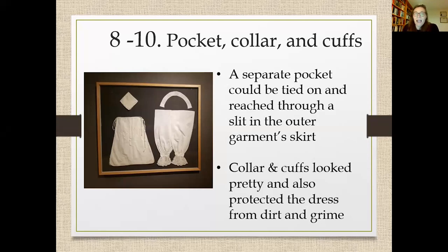And these changed over time. You know, the look of the collar, the width, the style changed decade to decade. But the fact of a collar was fairly constant in the 19th century.